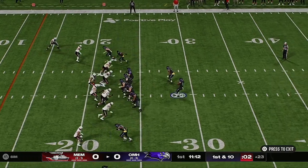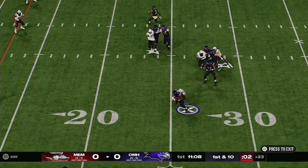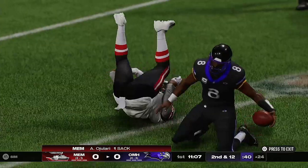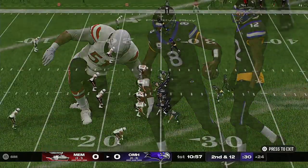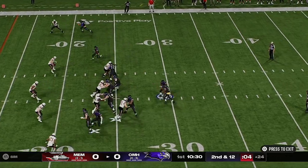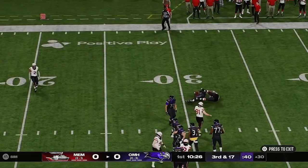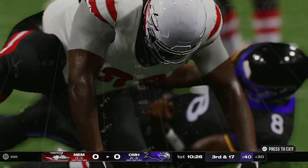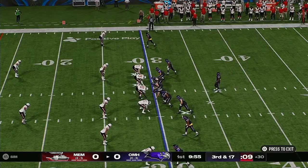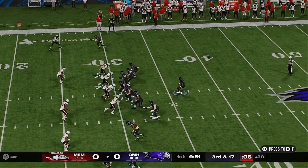Duvernay in motion. Here's Jackson to throw. And he's going to have to eat this one as down he goes. They'll come up after the sack on a 2nd and 12. Off the play fake, here's Jackson sliding out of the pocket. And the pressure gets to him again. Really in a hole here, 3rd and 17 following the 2 negative plays.